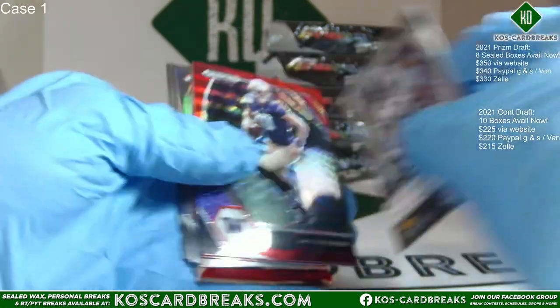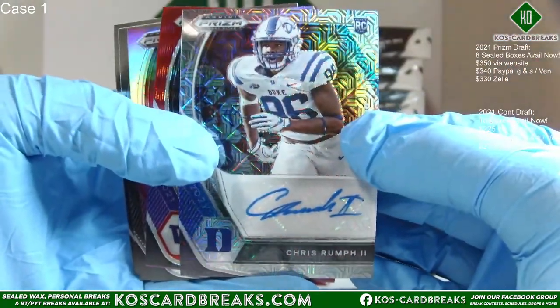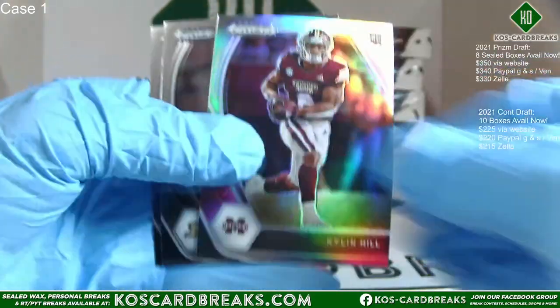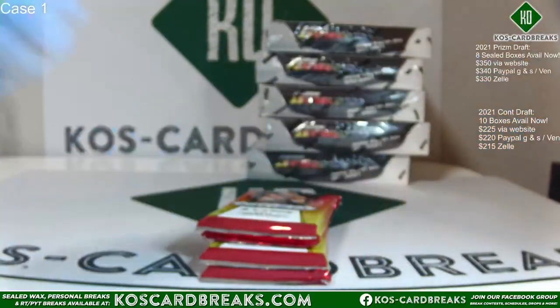Chris Rumpf, 3 of 25. That's your first Mojo auto from the Dukies. Chris Rumpf. Nice hit for him. Jacob Eason, red wave. Kylan Hill, silver. Rondell Moore and Nico Collins, base. Oh, there it is. Thought we were missing a card there. I was like, where's the numbered card in that pack?